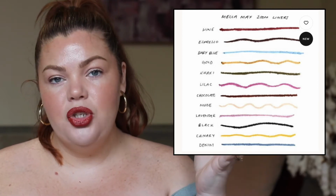Smashbox one that I mentioned in my empties video, which I'll link up here. But I ran out of that one and I can't find it. I don't know if it's discontinued, but I've been looking for another flesh colored waterline, and they have one and it's only $16, so I'm totally going to get it.